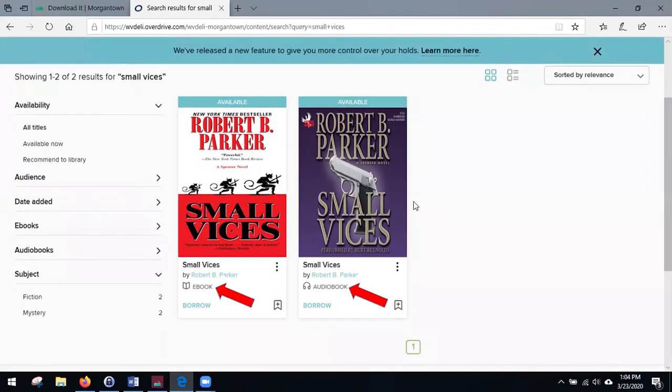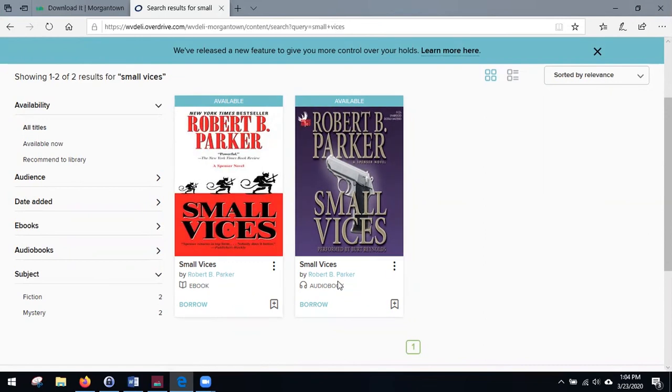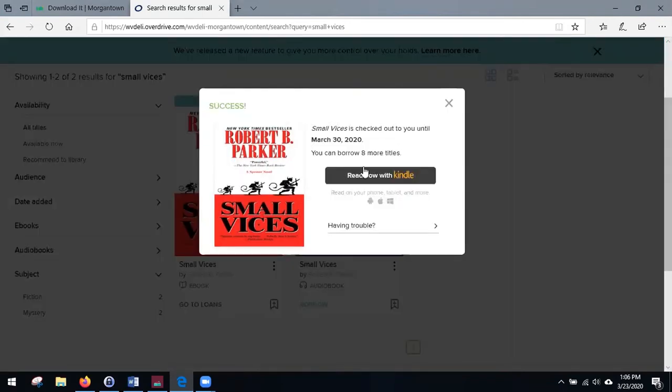So you can see when you look at the bottom that I have the option for an ebook or an audiobook. The ebook I can read through the Kindle app on any of my devices. The audiobook, I'm going to need the Overdrive app to listen to, but if you've ever used Audible, it's just as easy as using that. So I'm going to choose whatever book I want to borrow. Once I view that, I can read it on the Kindle app, on my computer, on my tablet, or on my phone.